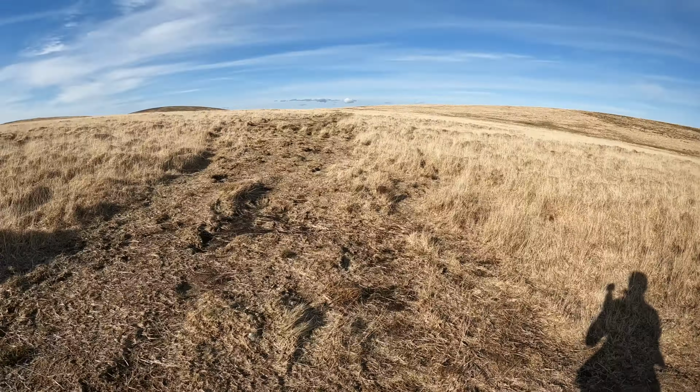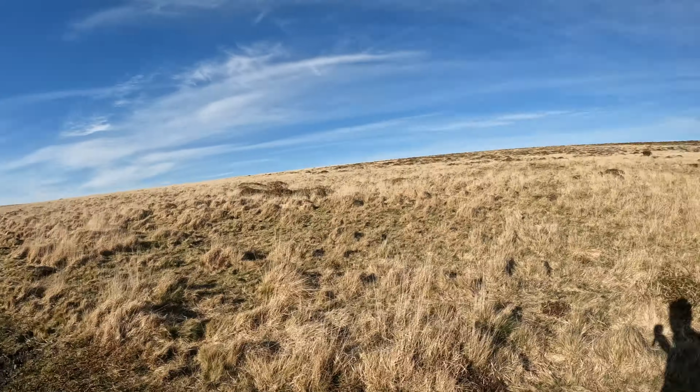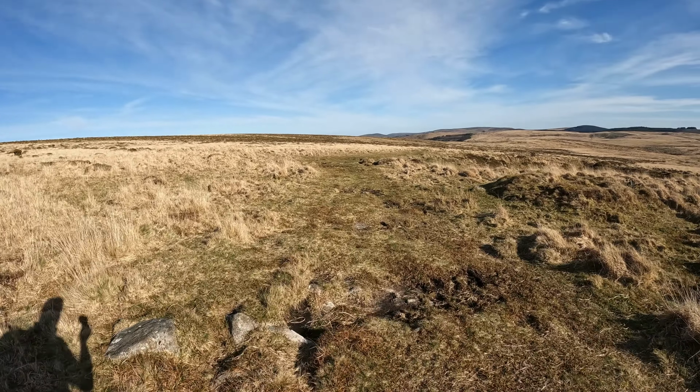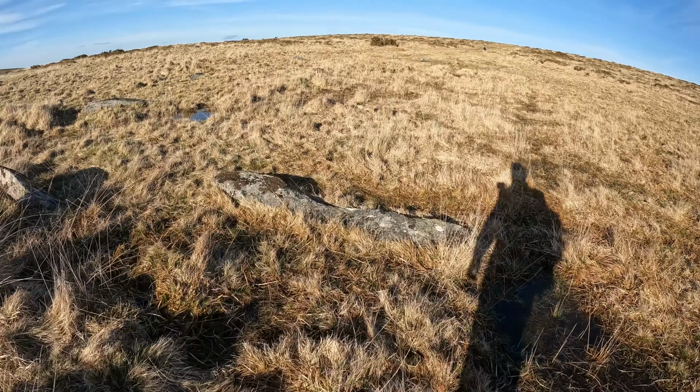That was all right. Okay, we are now on the Megalith Express, the trackway that links. Up that way is the Whitemoor stone circle of my previous visit to Dartmoor. Down this way, Buttern Hill stone circle and Score Hill stone circle. Well, I think this is Buttern Hill stone circle.